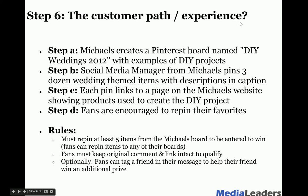So what's the customer path experience here, Josh? Well, step A, the brand, Michaels, would create a Pinterest board named DIY, Do-It-Yourself Weddings 2012, with examples of DIY projects. This means they create the shell of the board. Step B is they put the content in the shell. The social media manager from the brand pins 3 dozen wedding-themed items with descriptions in the caption. Each one of the products or pins links back to a page on the Michaels website showing the products used to create the do-it-yourself project. And step D, fans are encouraged to repin their favorites.